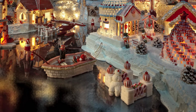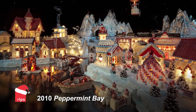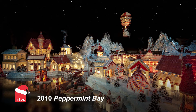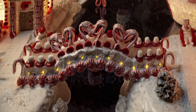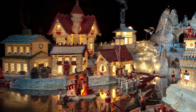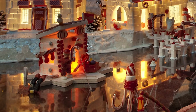We followed our second year without a gingerbread display in 2009 due to the economic downturn with a gingerbread display without gingerbread. In 2010, over 32,000 white sugar cubes became the building blocks for Peppermint Bay, where all the structures were formed from sugar cubes and the candy decor presented a glowing, icy effect of midnight at the North Pole. Something else you might notice about 2010 is that we limited the color selection for all of our icings, candies, and other supplies to either white or red.